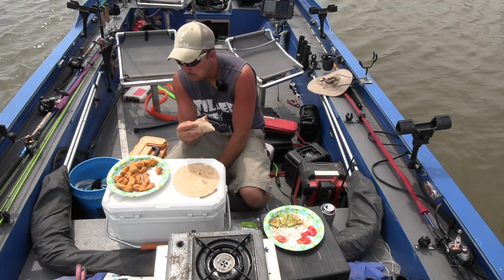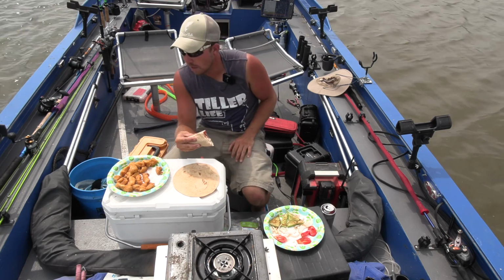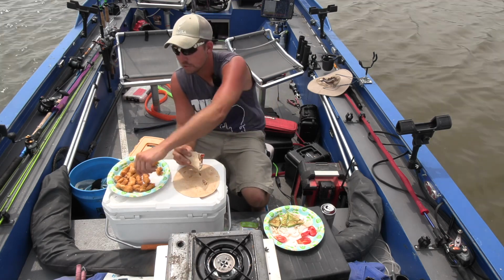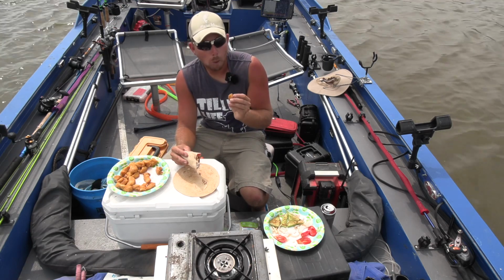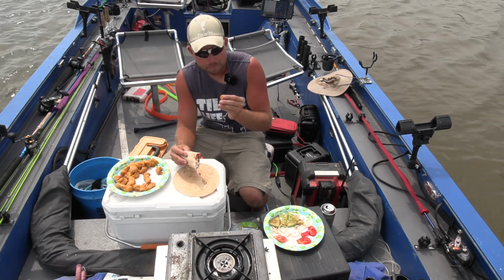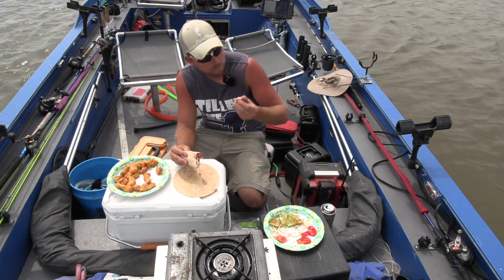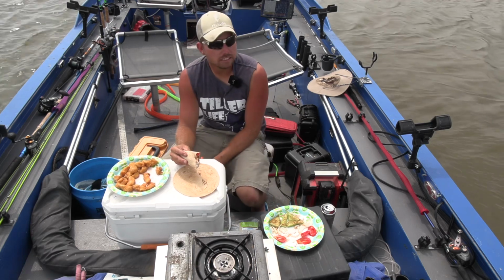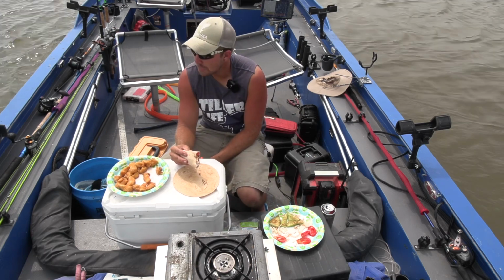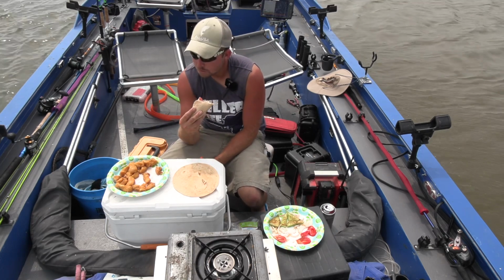Now, naturally, with all this wonderfulness, we've kind of covered up some of the fish flavor, but I can tell you guys right now, blue cat out of the Mississippi, my area, St. Louis, I would not hesitate to eat the small ones. I wouldn't eat the big ones anyway. Them little guys, pretty dang good.